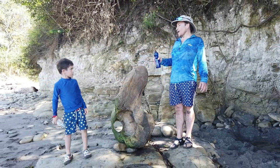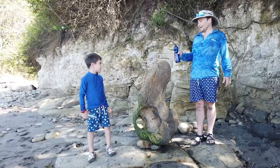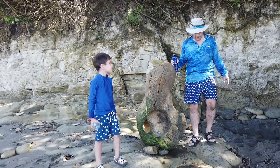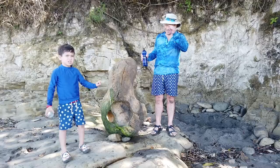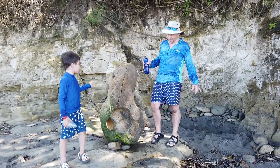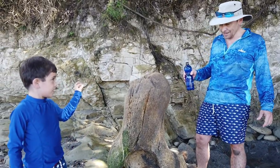Alexander, what do you think this is? A dinosaur bone. That is a very good guess. I'm thinking the same thing too. The hippopotamus was up to around 9 feet. Yes. Today, we picked this dinosaur bone up.